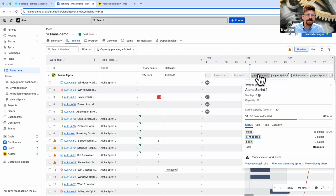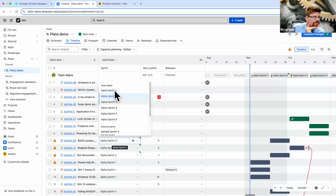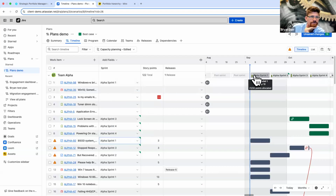And if I click into the sprint, we can see that this sprint is associated with a certain team, which is Team Alpha. It has a capacity of 30 story points. I can change that on a per sprint basis, or I can update that team's overall velocity and it'll set future velocity going forward. And so as I put work items into a sprint, we can see this little bar move up or down. So for example, if I change alpha 50 down here, if I move it into sprint 1, we will see those two change.